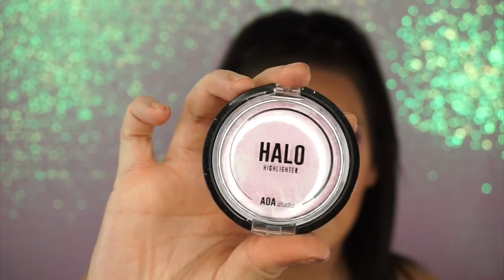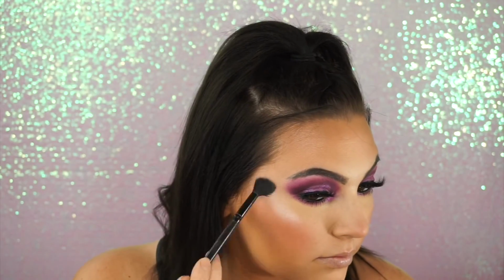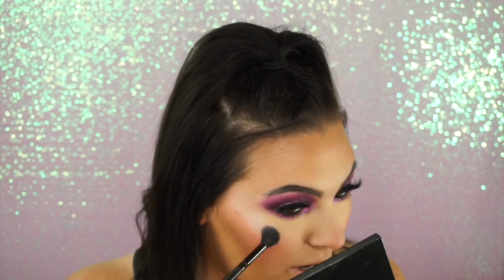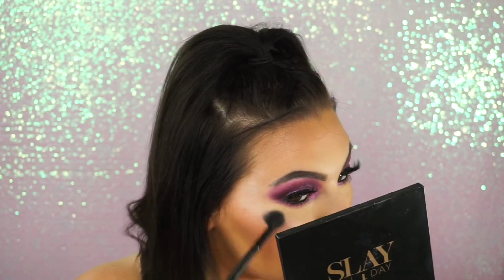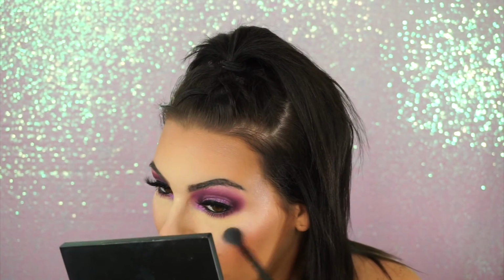Now for highlighter. It did not look this pink online, but yesterday whenever I swatched it, it was a nice color. It didn't look super pink. This is in the shade Amore. That's what it looks like on the brush. Oh, okay, now we're getting somewhere. That was after one dip, and I tapped off the excess. And it's got that nice wet look that all of my favorite highlighters have.